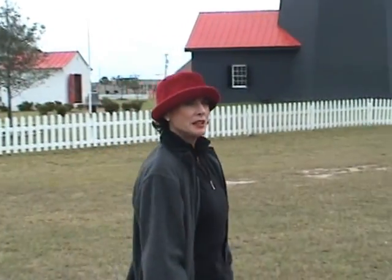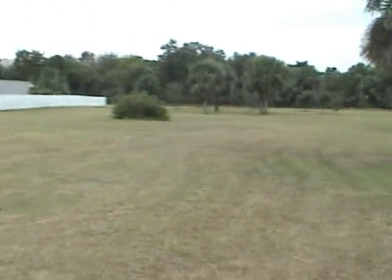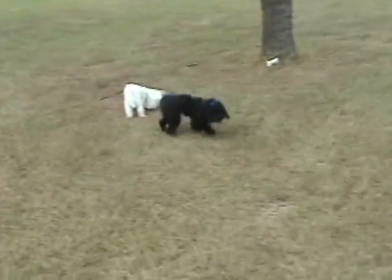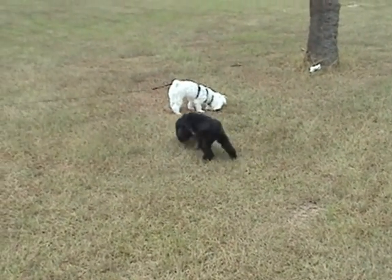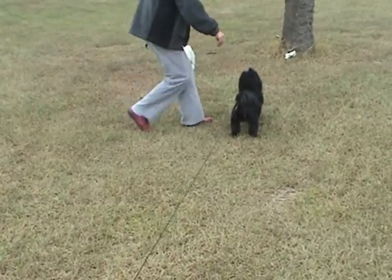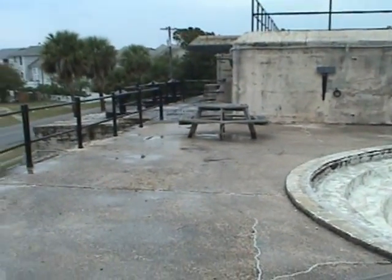Those are probably on some kind of waterfront over there. They're pretty nice houses. Yeah. Okay. Uh-oh, I see birds. A dead bird, huh? No, bird. This is a gun emplacement here.